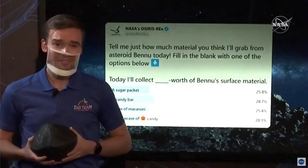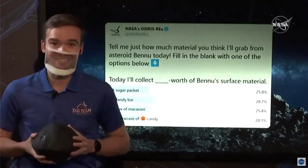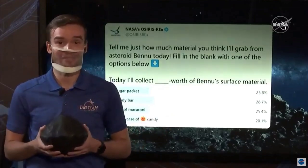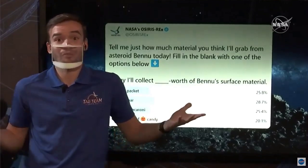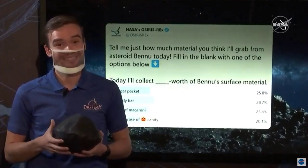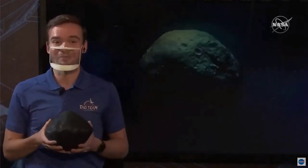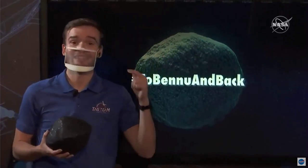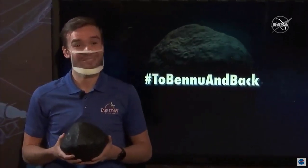I like the optimism. Let's hope we actually pack that container to the max and bring all the sample back home. But any sample we get back is truly magical and will help us learn more about the solar system and our origins here. So keep at us on the hashtag To Bennu and Back. We're excited to keep this conversation going as we look to bring that sample all the way back from Bennu to Earth in 2023. So back to you, Michelle.